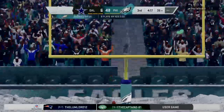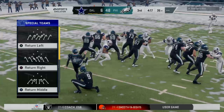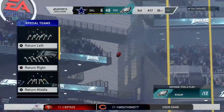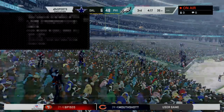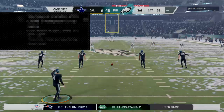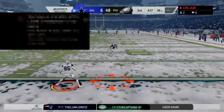Elliott good on the extra point, and the lead will swell by one more. Eagles 48, Cowboys 6. Jake Elliott to kick off for Philadelphia. Now after the touchdown, here's Elliott on to kick it away.